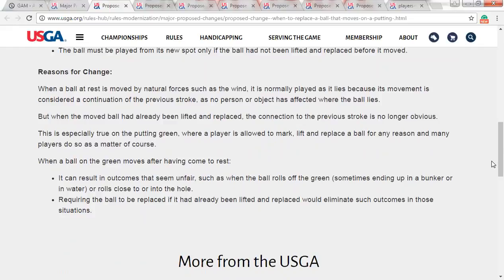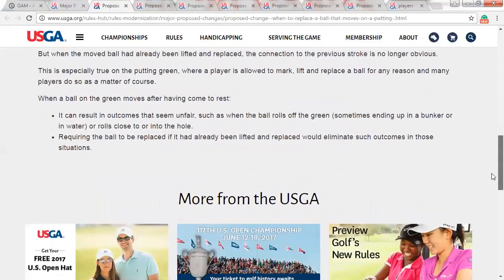When a ball on the green moves after having come to rest, it can result in outcomes that seem unfair, such as when the ball rolls off the green, sometimes ending up in a bunker or in water, or rolls close to the hole or into the hole. Requiring the ball to be replaced if it had already been lifted and replaced would eliminate such outcomes in those situations. So this is going to change what we're doing this year.